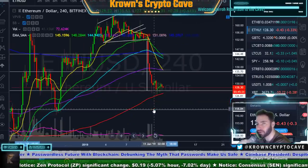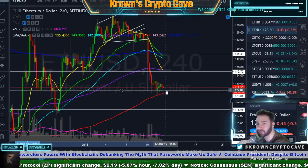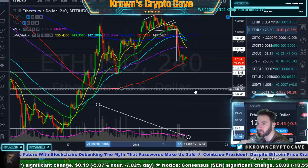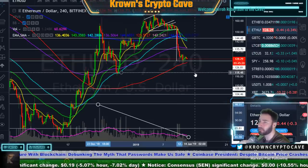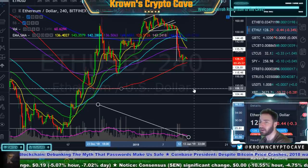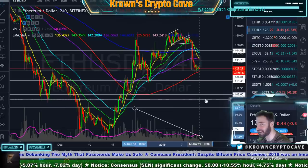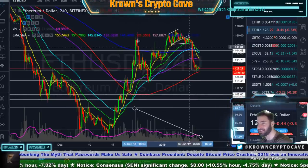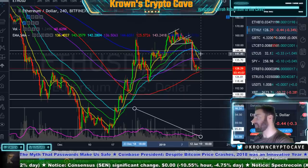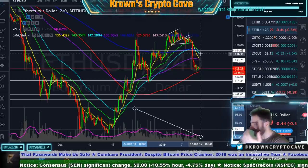You have the 200 simple on the 4-hour chart starting to slowly creep up to price action at this 127 support. If this area does break, then the next big support I really look toward is technically here at around 118.5, but more realistically it's going to be 108. I don't think you're just going to break this area to come back down here. I think you're going to come all the way around here. Again, this is a beautiful Wyckoff top, so I'd be hard pressed to think it just stops right there. Doesn't mean it can't.